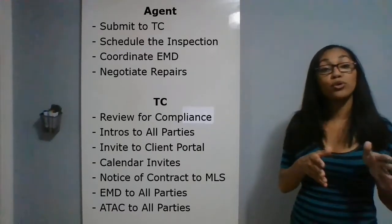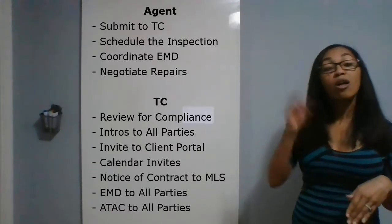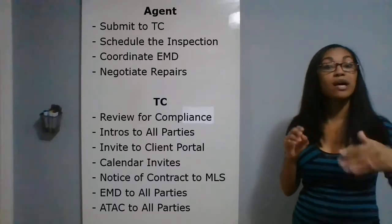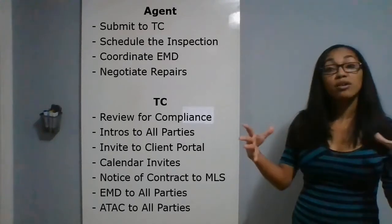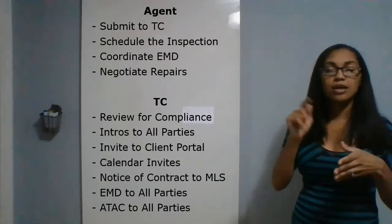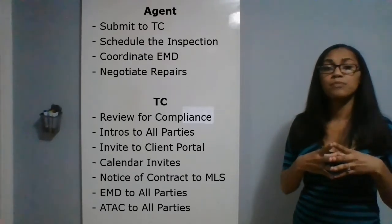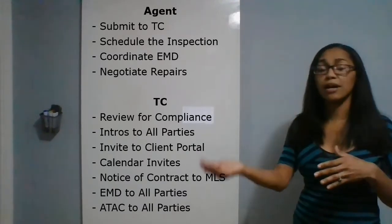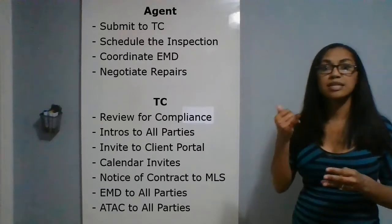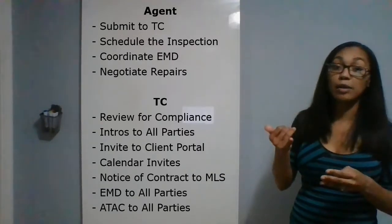And on your portal, you'll actually be able to see all of my tasks, so you know what's been done, what needs to be done, and you can keep track of my progress and the progress of the transaction through there. So it's a super easy link you can click onto. It also stores all of the contract docs. So if the client needs any documents, you can say, oh yeah, she's uploaded it to the client portal.